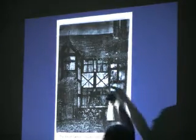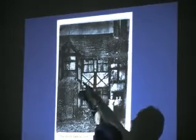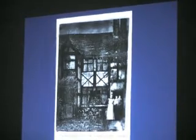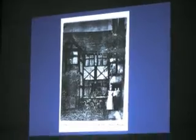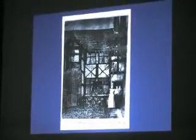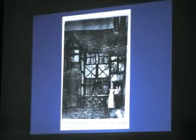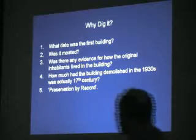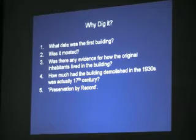And this looks, at first sight, half timbered, or timber frame, but I'm fairly sure looking closely at that, again, that's Victorian improvement, that's just bits of wood nailed to brickwork. It just doesn't look right, it's timber framing. So again, that's what we were looking for when we were digging it.